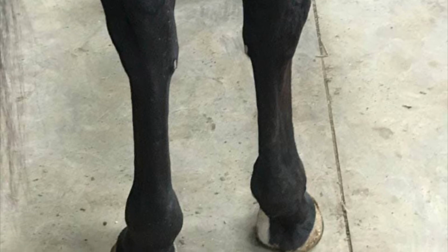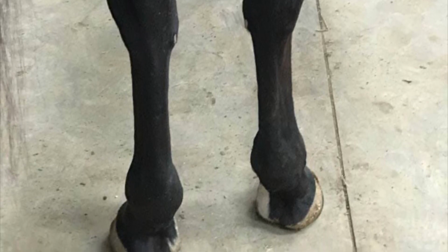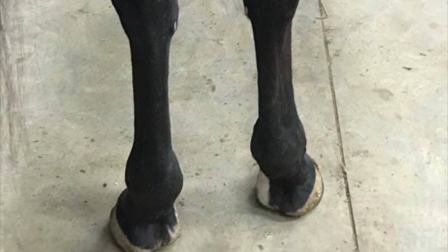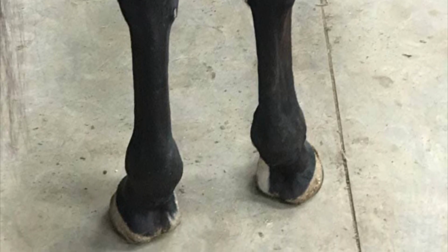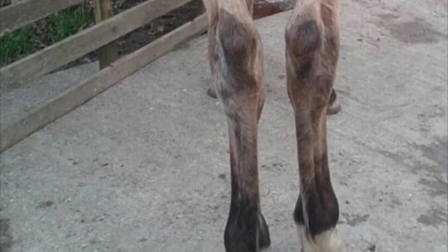Here's an example of a horse from behind. That is called cow-hocked, so its hocks come in and its toes point out at the back. This is a weakness, although you do see quite a lot of it. Another example here of another cow-hocked pony.